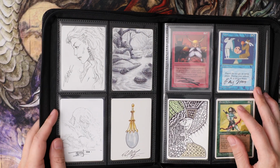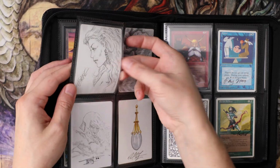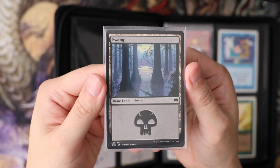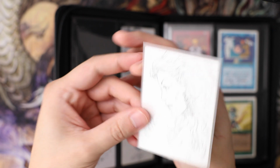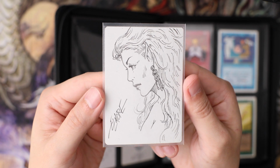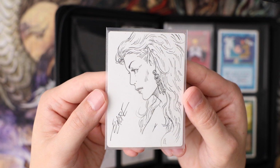And then moving on, I've got some sketched ones here. This is one of my grail pieces right here. A Larry Elmore artist proof on a swamp that he did the artwork for. And if you don't know, Larry Elmore was one of the first TSR Dungeons and Dragons, as well as Dragonlance artists back in the day, like back in the 80s.